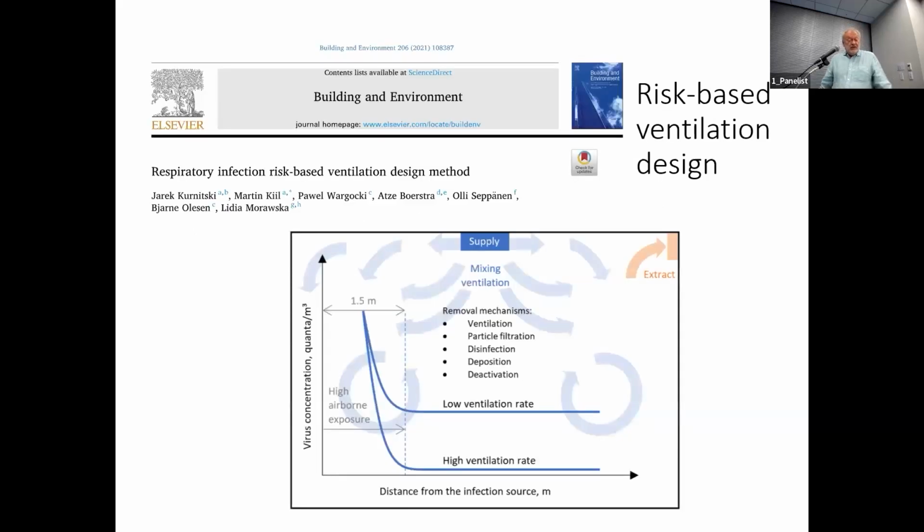Then we come to the risk-based ventilation design, where we haven't got anything at the moment in the standard. There has been work done all over the world during or after the pandemic related to ventilation. So we have at the moment a suggestion to put in some calculations on a higher ventilation rate to lower the risk. We are not talking about the first 1.5 meters from an infected person, but further distance. And we want to see the risk calculated by a higher ventilation rate and a lower ventilation rate.